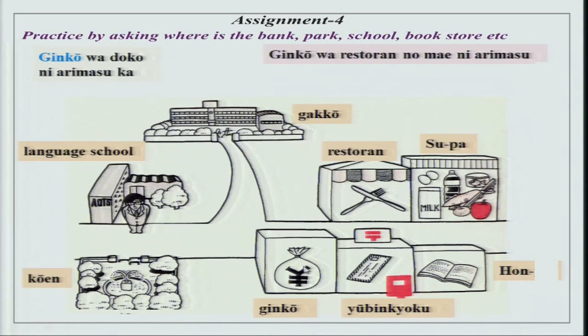Ginko, where is the ginko? Ginko is in front of the cafeteria. So, well, ginko wa restoran no mae ni arimasu. Or you could also say ginko wa yubin kyoku no tonari ni arimasu. Instead of ginko, you can also use some other noun over here, another place, and you can talk about that, you can ask about that.